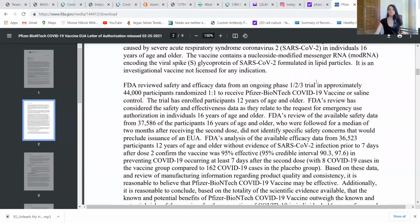All right. So now it approved, they reviewed the safety and efficacy. And I just want to show you this other thing. They did 37,000 participants, followed for 2 months. 2 months. That's 8 weeks, 60 days. And then they said, looks good. Let's approve it and give it to an entire population. You decide for yourself if you think that's appropriate.